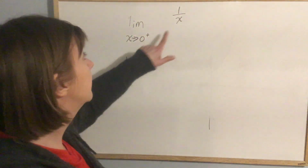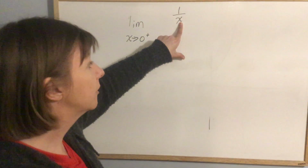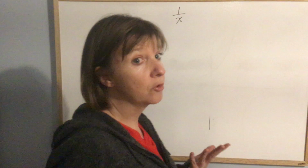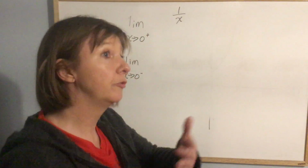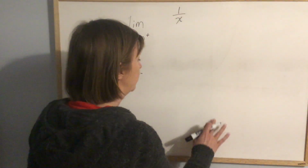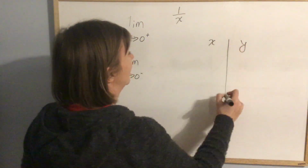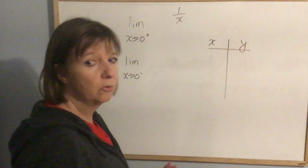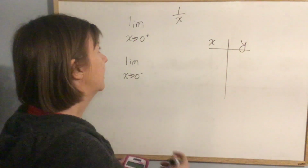I know that I can't put 0 on the bottom of a fraction because I'd have 1 over 0, which would give me nothing. We don't even have to graph this, really. You could if you wanted to. If you prefer graphing it, then you could graph it. But I don't even need to do that, really. I'm going to do something where I'm going to take a couple of values.